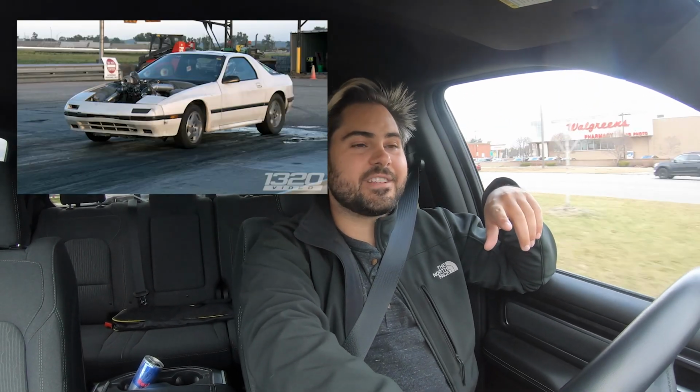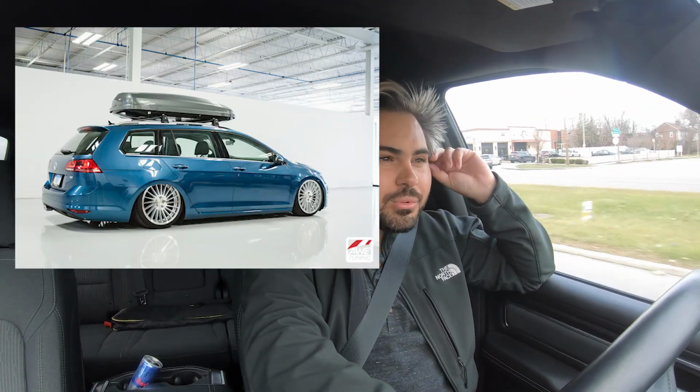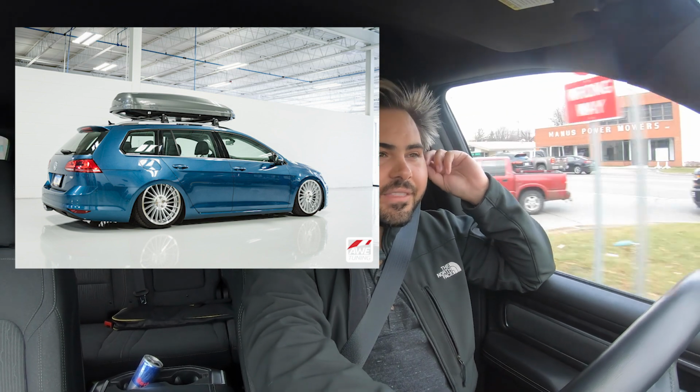There is an RX-7 FC that I've seen online that it fits into. What else can I fit it into? I could fit it into a newer Jetta sports wagon. There's just a lot of fun things that I could swap it into, but it comes down to: do I want to deal with another engine swap, right?